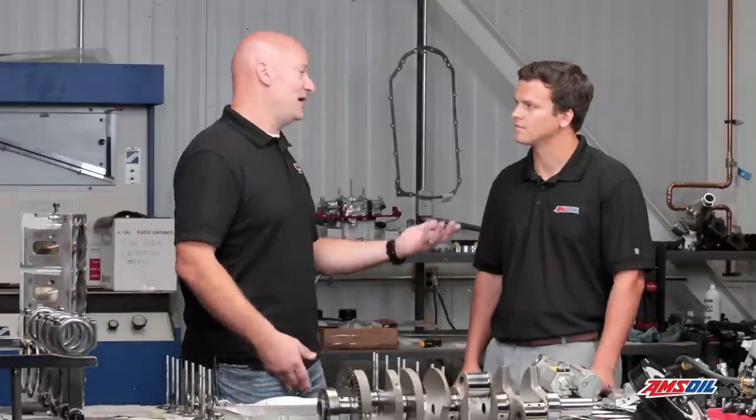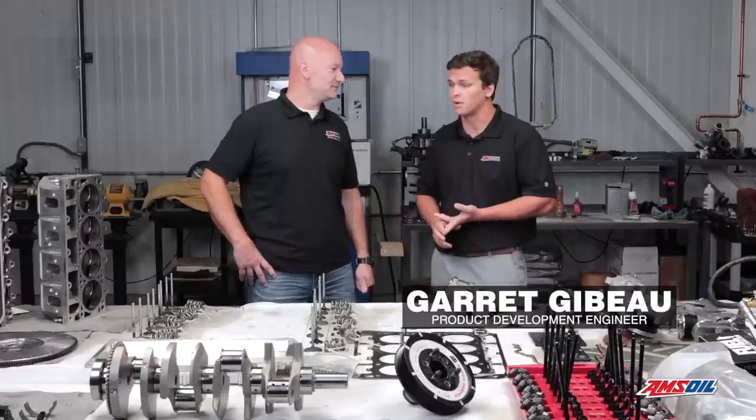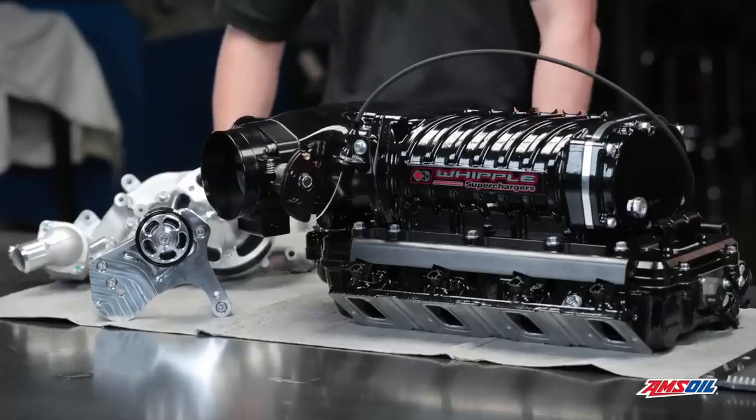We built a motor, we ran it on a dyno, and now we tore it all apart. Garrett, how did we get here? Len, we landed on the LS because it's a very robust system. It's very popular and the aftermarket for it is very deep, which allows us to build this engine how we wanted to build it. Tell them what the goals were for this engine.